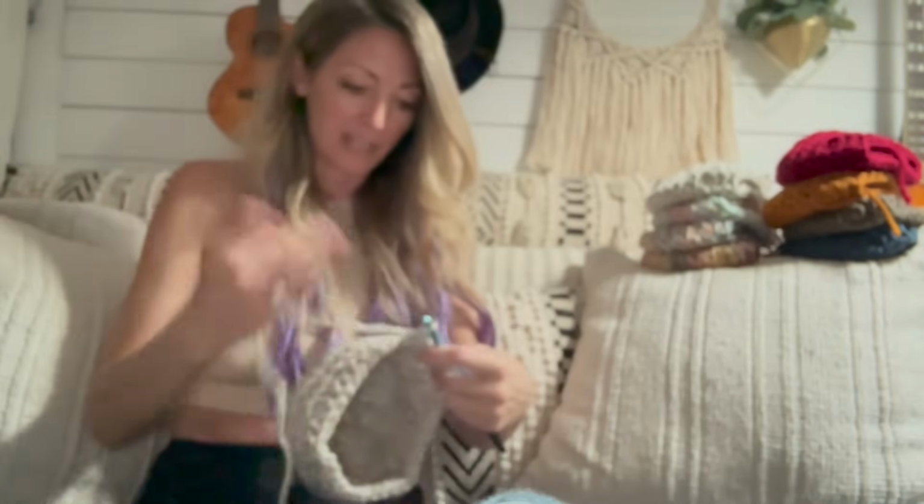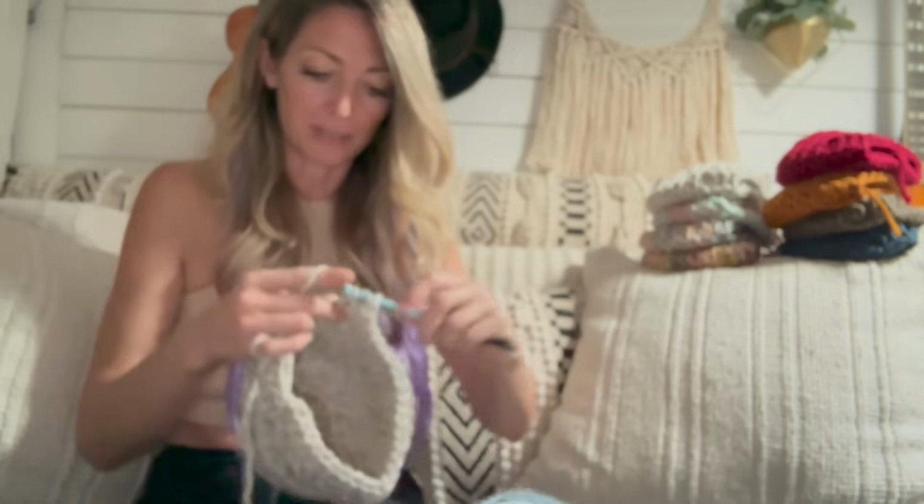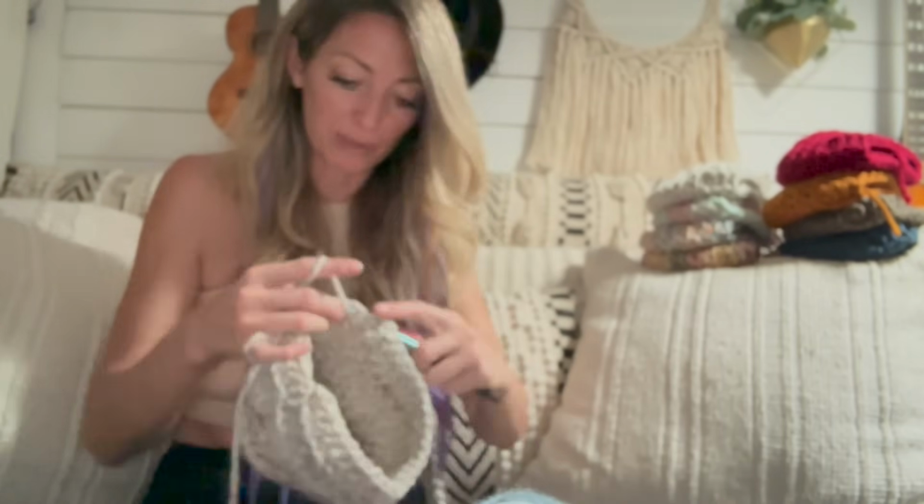Why are we not focusing? Hello? Do I need to wipe this off? I don't think there's enough light in here. It feels like it's getting dark. I don't think it is. It's just because I'm closed inside my trailer because it's windy and having the windows open is obnoxious.